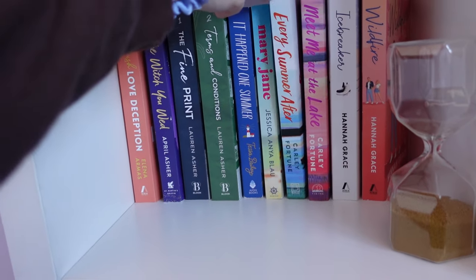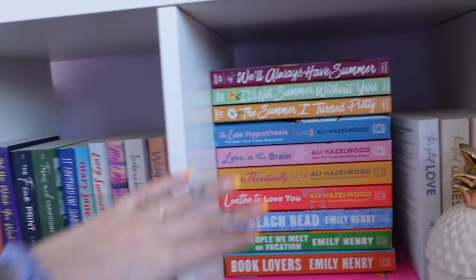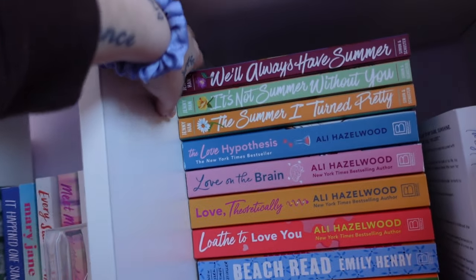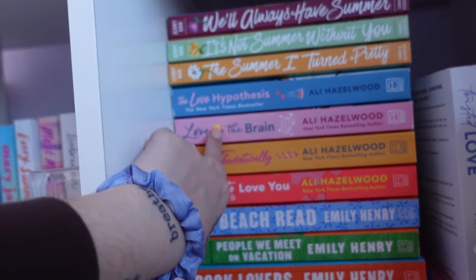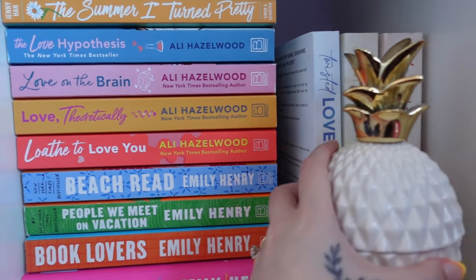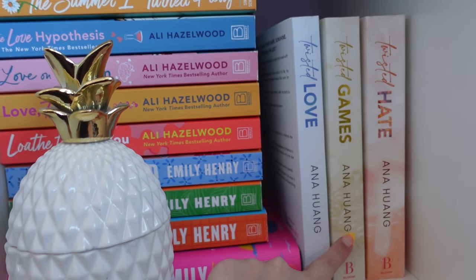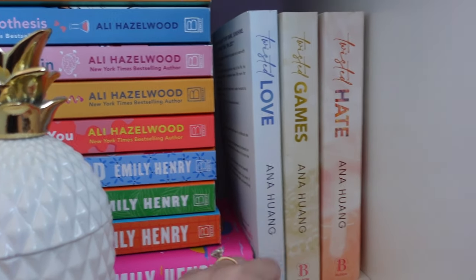Mary Jane, Every Summer After, Meet Me at the Lake, The Icebreaker, and Wildfire. Then going on to Jenny Han, the Summer I Turned Pretty series. A bunch of Allie Hazelwood books are here, as well as Emily Henry. There are books here for Anna Huang. The Twisted Lies one is in here because it's in my TBR cart.